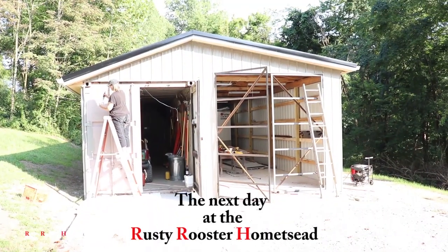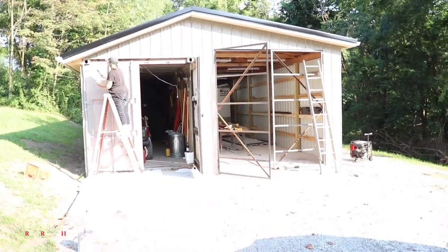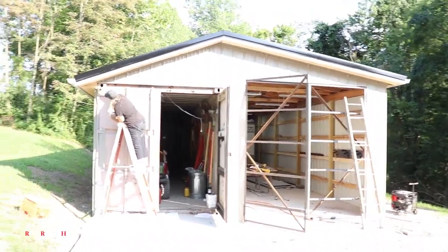All right, we finally got the rest of the metal on the front. Julie's over there painting. She got a pretty good match on that paint, and it's starting to look really nice with all the metal on there.